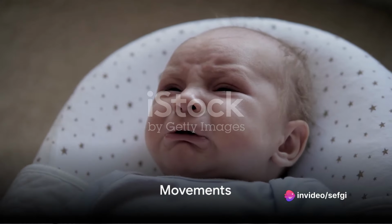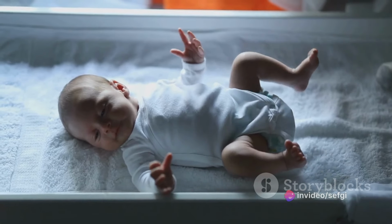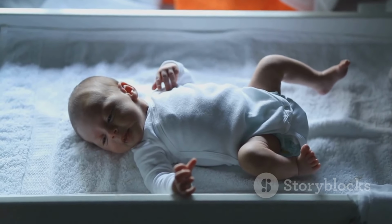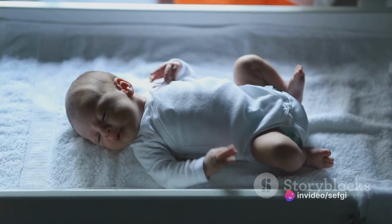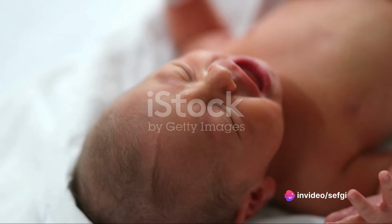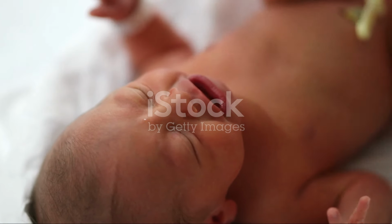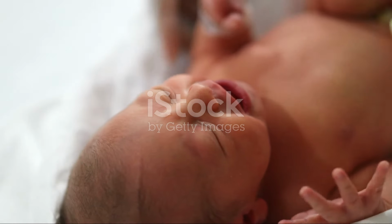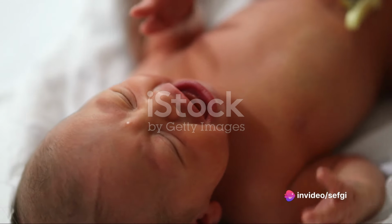Babies also communicate through their movements. Just as we express ourselves with gestures and body language, babies have their own set of movements that serve as clues to what they might be feeling or needing. One of the first things you might notice is when your baby curls up their body. This could potentially be a sign of discomfort. If you notice your baby curling up, especially before a crying episode, it might be a sign that something's amiss. They could be feeling gassy, or they might be experiencing some other physical discomfort.